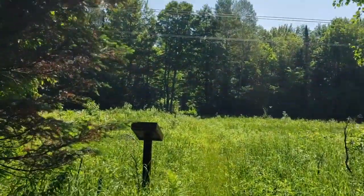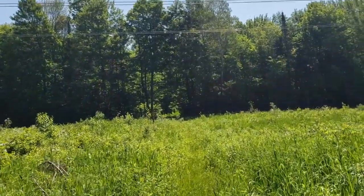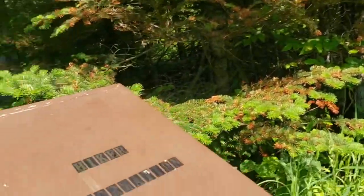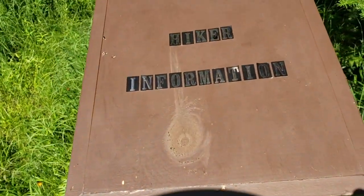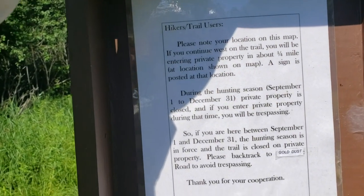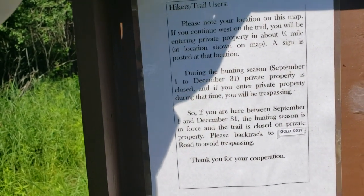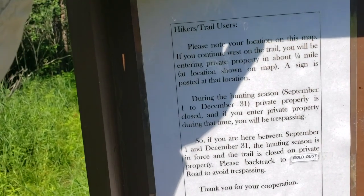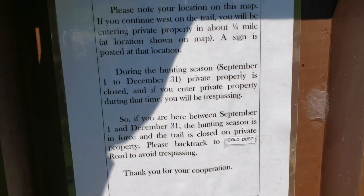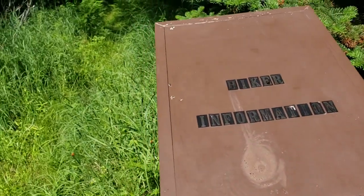Alright, here it looks like we're coming to the power line, and the trail turns, probably follows it for a while. What's this here? Hiker information. Oh, it's just to warn you not to walk in the private land during the hunting season. That's a nice setup they got there.